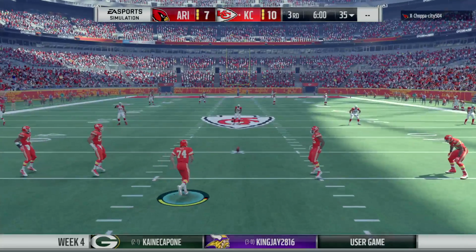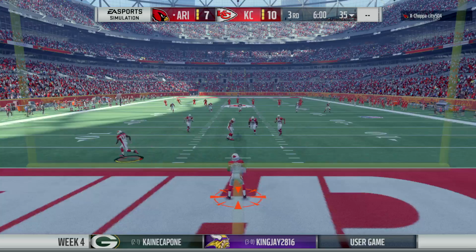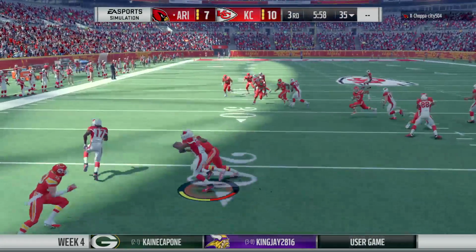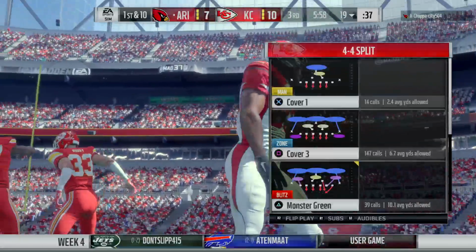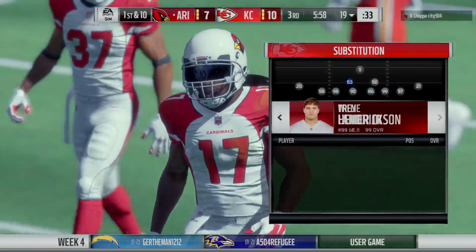So both teams have their marching orders, and we'll get going again here in quarter number 3. That'll be taken in the end zone. And he'll take it back to about the 19-yard line. So here's the Cardinals offense now as they get set to start this third quarter. They're down here, but very much in this game.